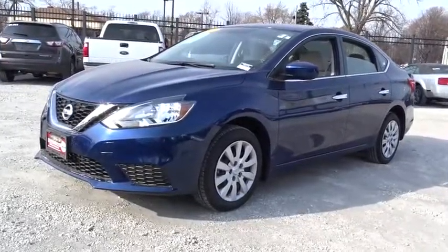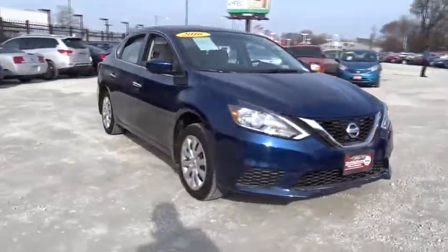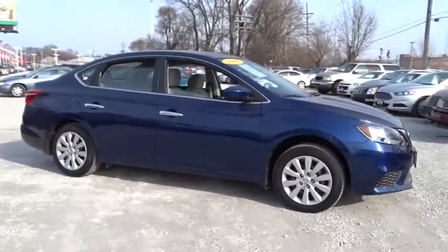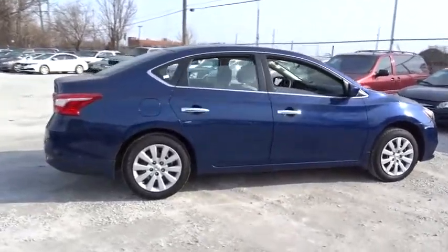2016 Nissan Sentra. With its spacious and versatile interior and stellar fuel efficiency, the Nissan Sentra is the obvious choice for anyone who wants to enjoy a stylish and comfortable ride. This vehicle has less than 4,000 miles. Here are some of this vehicle's great options.